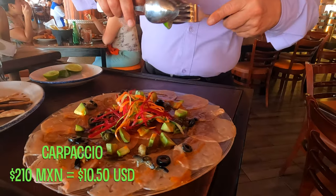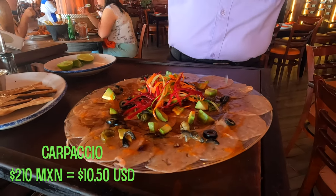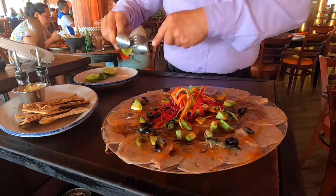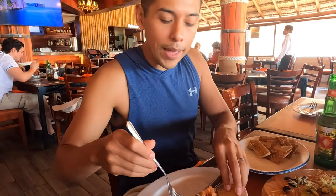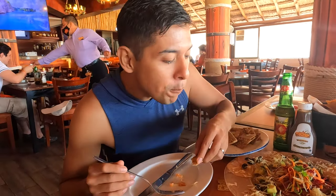Seafood here is amazing. We keep coming back every time we come to Merida. It's a must visit. We got ourselves a carpaccio de salmon. They prepared it so nicely with limoncito, olive oil, a little bit of Parmesan cheese. Nice little salad to balance out life, you know, because life is all about that balance.